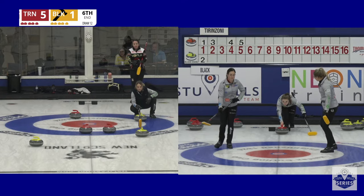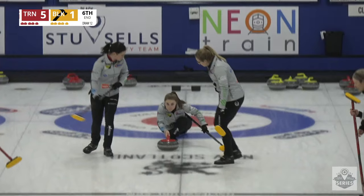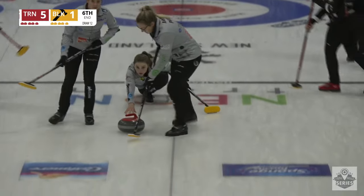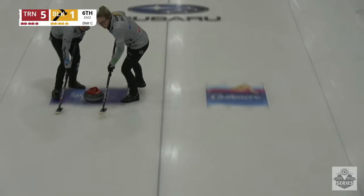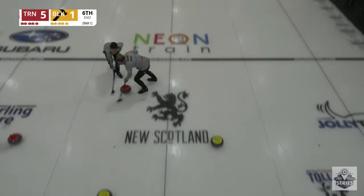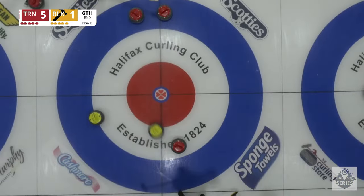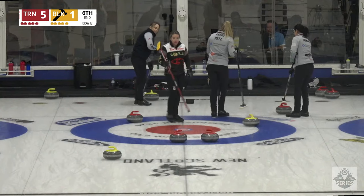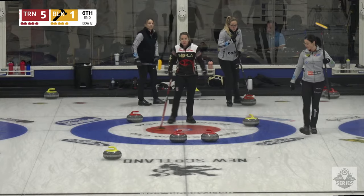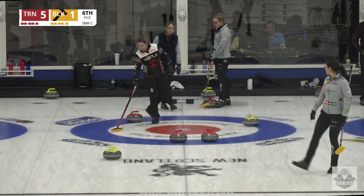Okay, run back peel here. That's even the thing. Tirinzoni's team hasn't really had to peel, right? No, this is the first peel I've seen in a while. Yeah, and look at that. Ooh, there you go. Whoa. That was close. And now Team Black is lying one. Another corner guard, or around this corner guard?